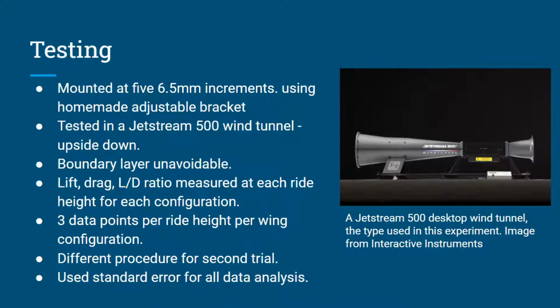I took those measurements 3 times each, and I used a slightly different procedure for the second trial, which I'll get into later. And for all graphs that you will see, all of them will have error bars representing 2 times the standard error, and that's what I used for data analysis.